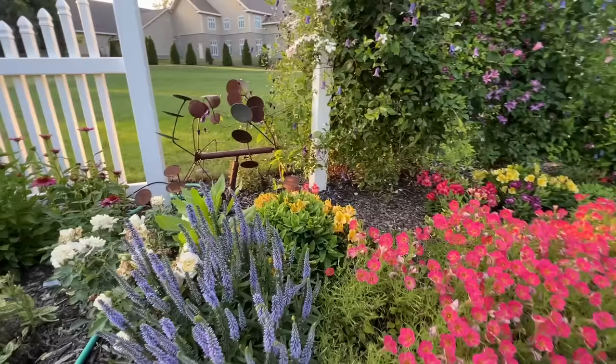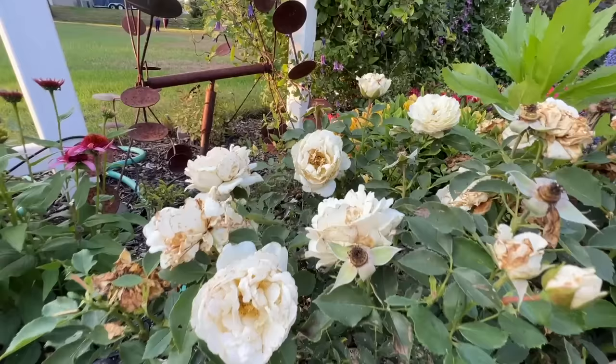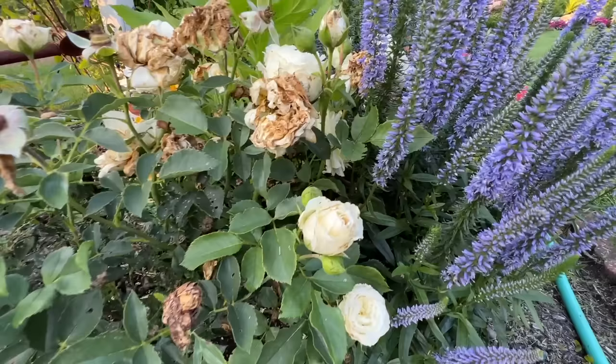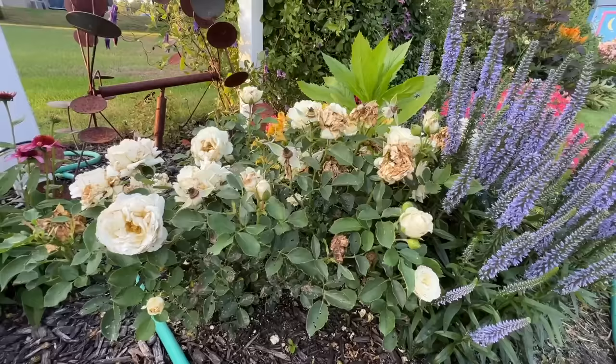Veronica Ever After, a nice beautiful periwinkle. Here we have the Crema Rose. And I don't know, at first I thought Crema was pretty cool, but this is what I've been seeing, a lot of this brown going on. So I'm not going to sing its praises quite as much as I did last year when it was really clean and yellow looking. I mean, the flowers are nice size, they smell nice, but I don't like brown roses in my garden.